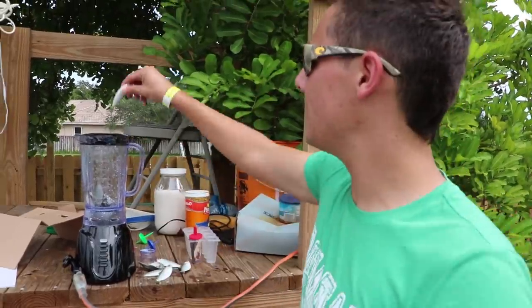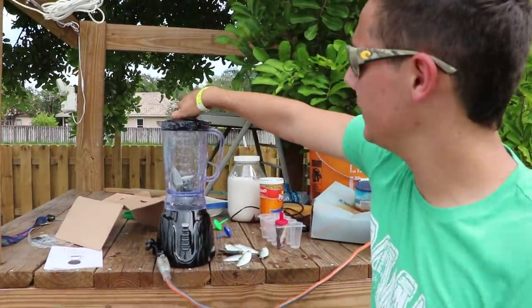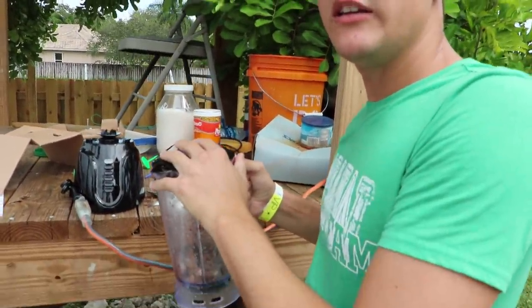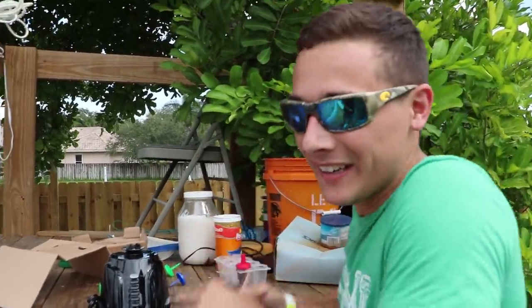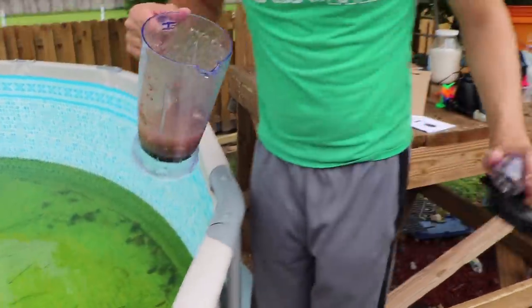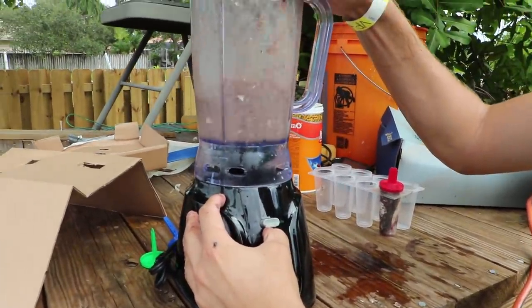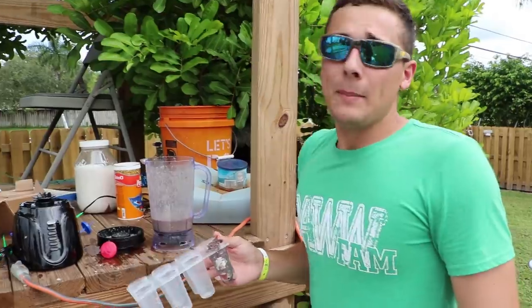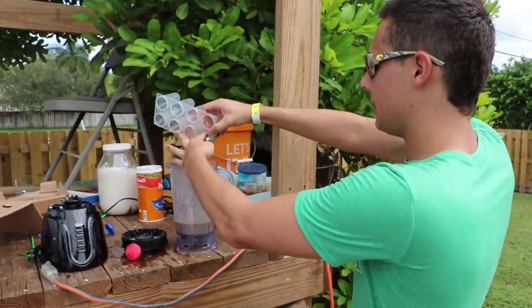So you take your fresh little baby baits just like that. One, two, three, four, five. And then you put it in there and it's gonna be a little noisy. It does this from time to time. I don't think that's the silky smooth texture I was going for. That's good. A little too much. Oh, there we go. That's the right consistency. Anyone want a smoothie? Because the first one we made is so close to being perfect, we're just gonna take it and put it back in.